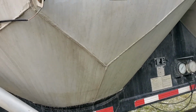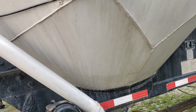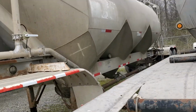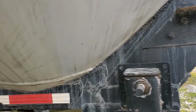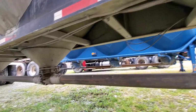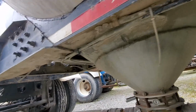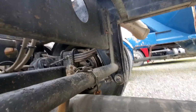This one is steel and aluminum. The black part is the steel. The rest of it is aluminum. Someone tried to repair a hole. Some of these tires are flat. That's got air. I think the other one's over on the other side.